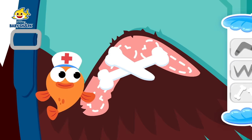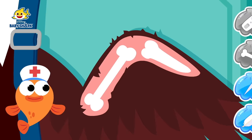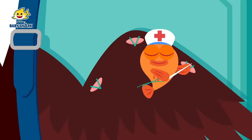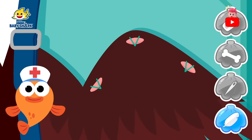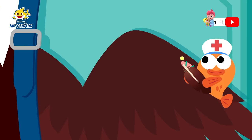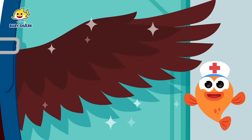Woohoo! This is it! Now, let's stitch it back up. Connect the same numbers from top to bottom. Wound stitching is complete! Lastly, let's put in feathers so the wound doesn't show. Perfect! Shoulder surgery is a success!